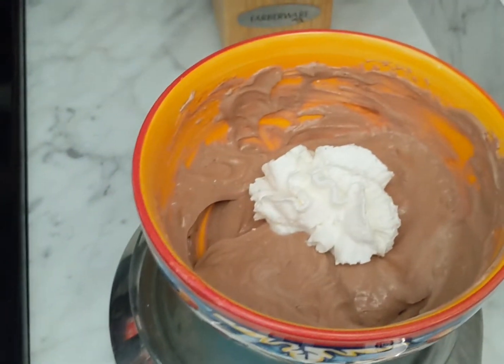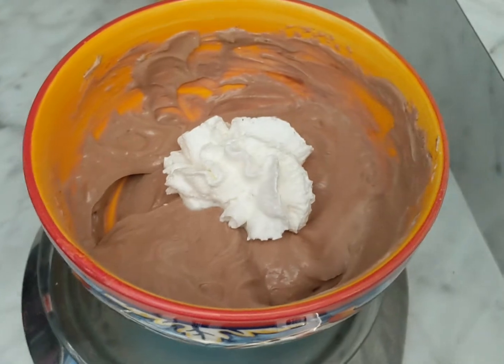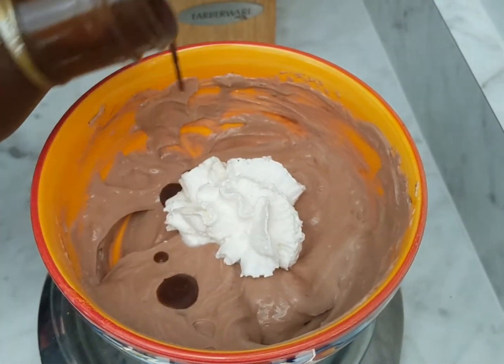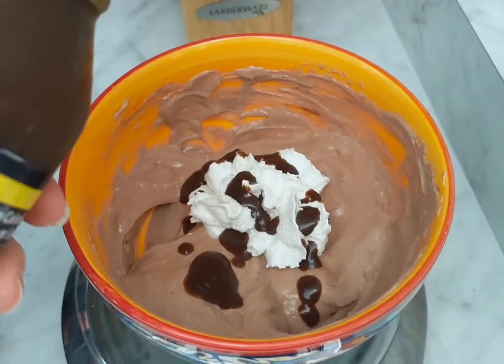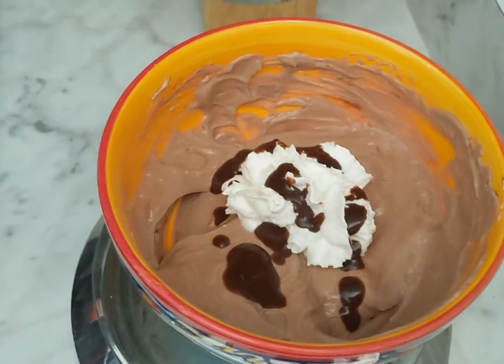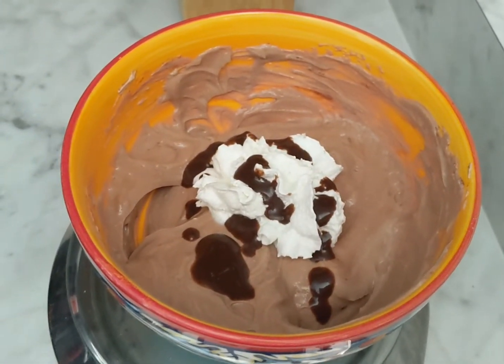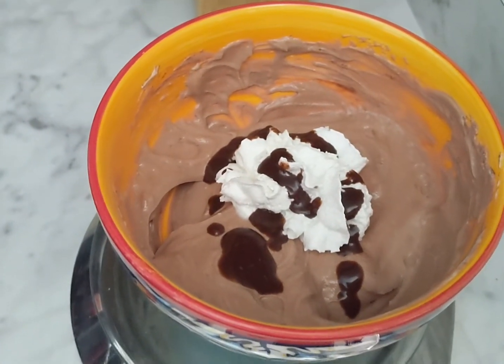Add just a little bit of whipped cream. And then my personal favorite, the Walden Farms. As I make more videos, you'll probably see Walden Farms often. Just a little extra chocolatey goodness. Now, if I was really fancy, I'd slice up some banana, put it on top. You can sprinkle some cinnamon on top if you want. I love cinnamon. I put it on everything.